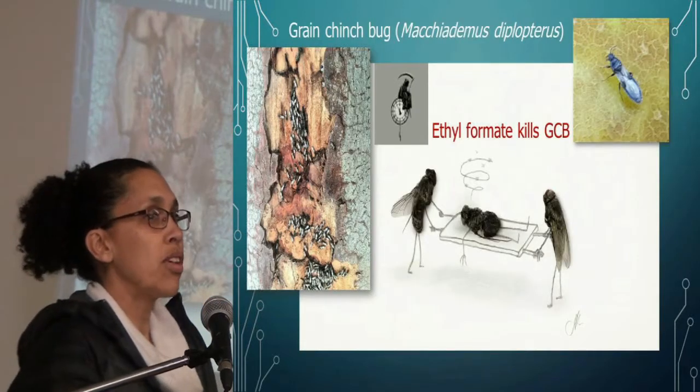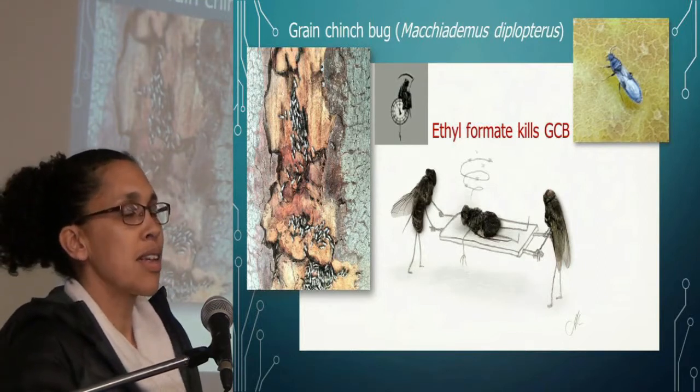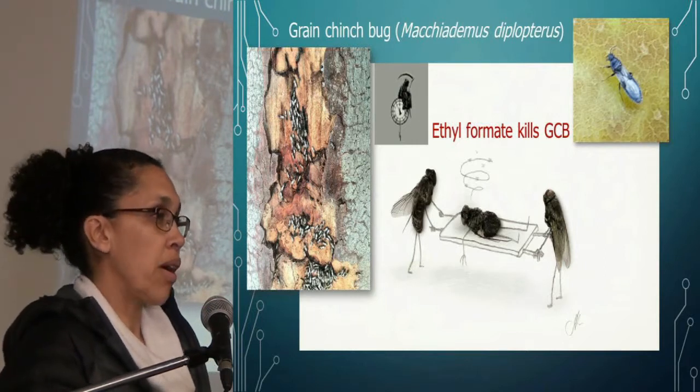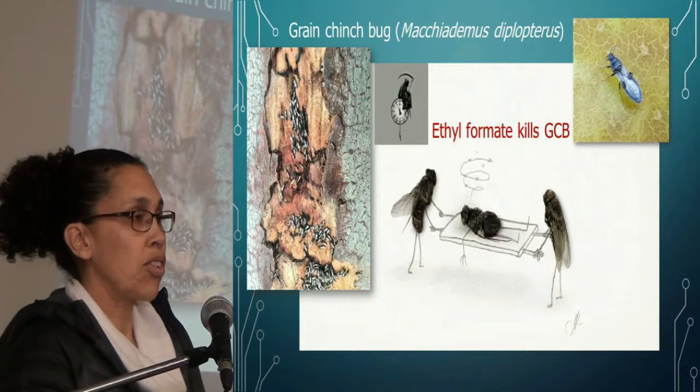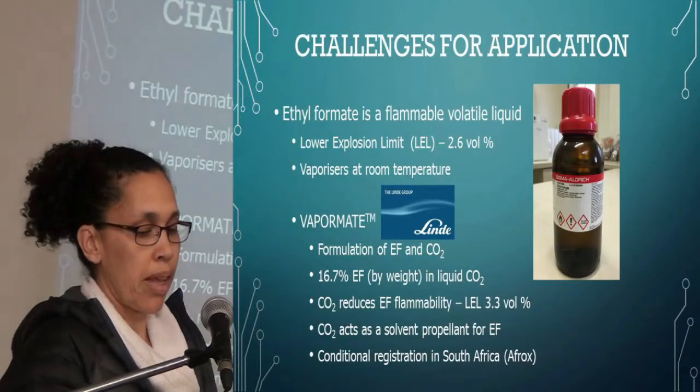So probably our most significant finding during these trials and screening pests for their susceptibility to ethyl formate, we found that ethyl formate kills grain chinch bug. So finally we have something in our toolbox to use against grain chinch bug. But there are challenges with the application.